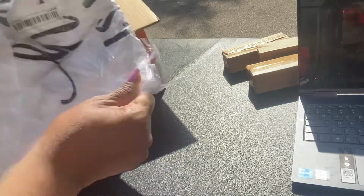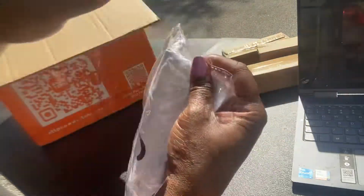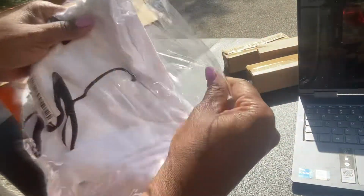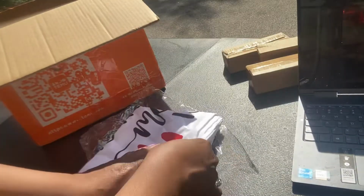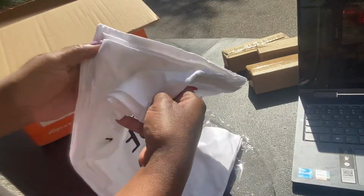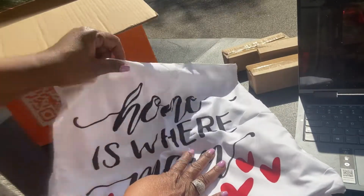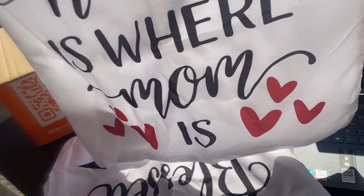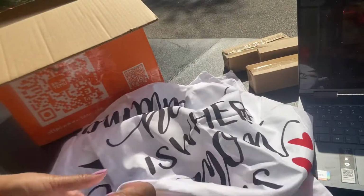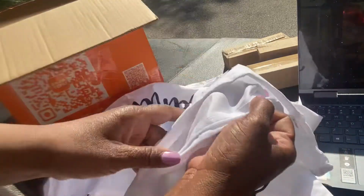These are some of the Mother's Day pillowcases I got. And like I said, I ordered my inserts from Amazon, so I'm gonna get some 18 by 18 inserts. And it says, home is where mommy is. It's got the little zipper.